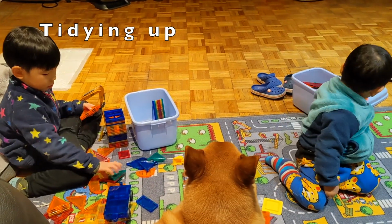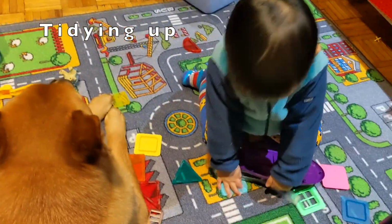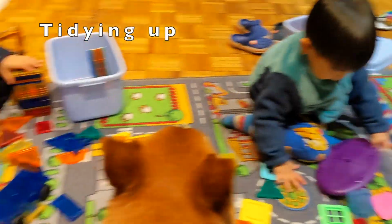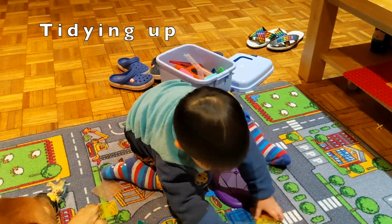Since they were less than a year old, I've always told them that they have to tidy up after playing. Before they take out another kind of toy to play, they do know that they need to tidy it all up. So you can see how they're doing it.